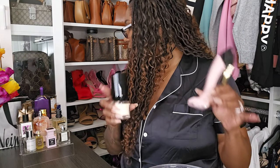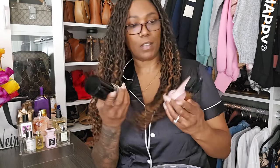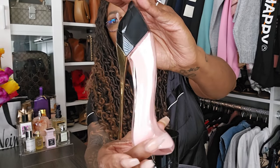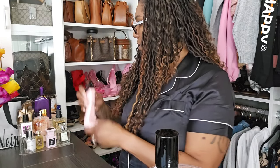Ah, they're not all gonna fit. What am I gonna do? I have two more and I only have room for one more. I'm gonna have to move something, child, because I want both of these. This one is the Carolina Herrera Good Girl. You know, I'm sure you guys are all familiar with this iconic pump.